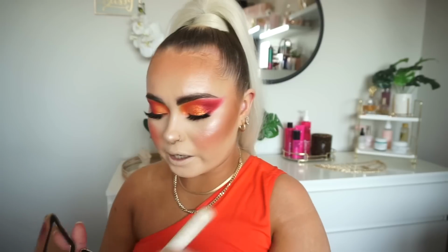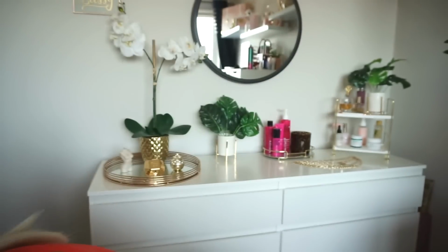This bronzer actually is quite nice, I must say so myself. Yeah, it's quite nice actually. But for my eyes, this is bollocks. I hate this. I hate doing my lower lash line.